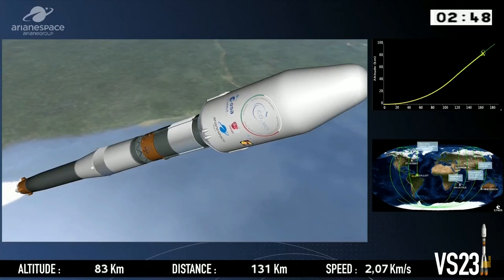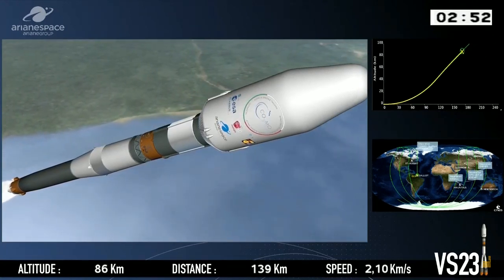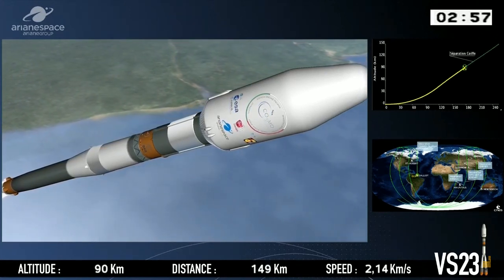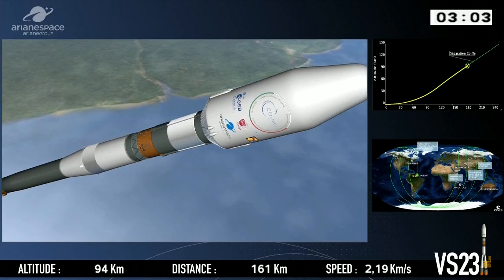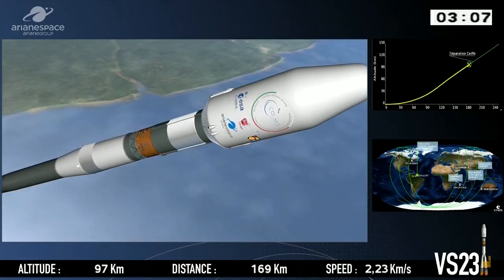Next up is jettison of the fairing. That's in about 20 seconds. Fairing measures 4 meters in diameter, stands about 11 meters tall. We can get rid of it now in 17 seconds because we no longer need the protection it gives the satellites during their ride through the Earth's atmosphere.